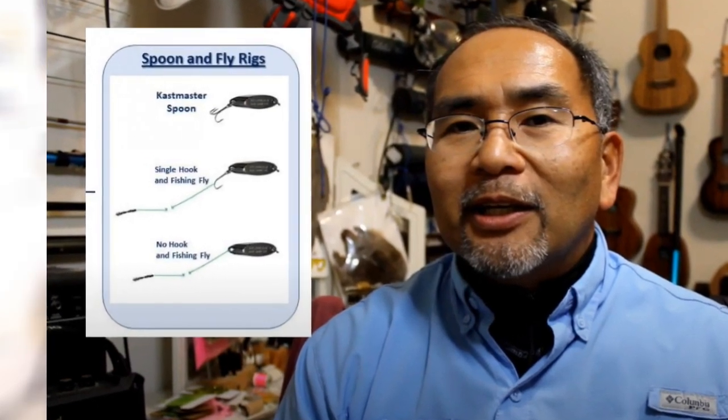Some key things to take away from it: there's a case where we had it before where it's still fishing a fly, but we've taken the Castmaster, Super Dupers also, but we typically use a Castmaster. We'll take the treble hook off, put a leader or a trailing 10-inch, 12-inch piece of mono, put the fishing fly on there, and we'll cast that out. And so we get a further cast.